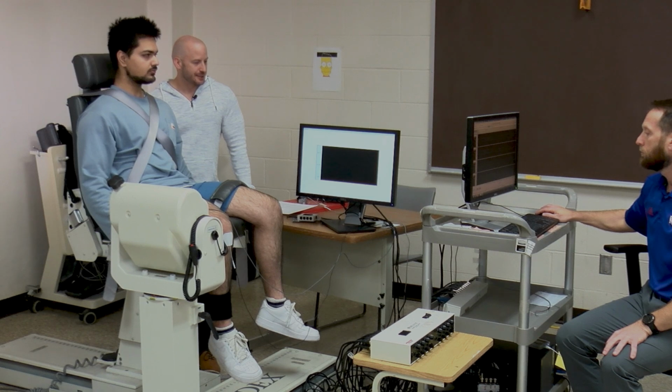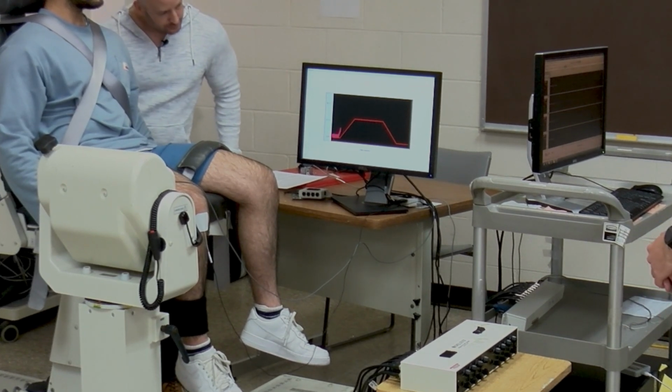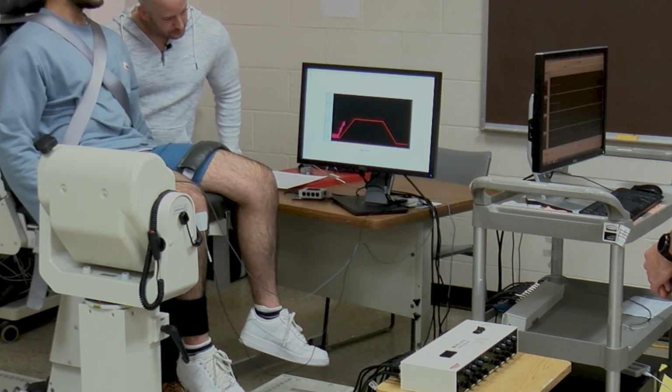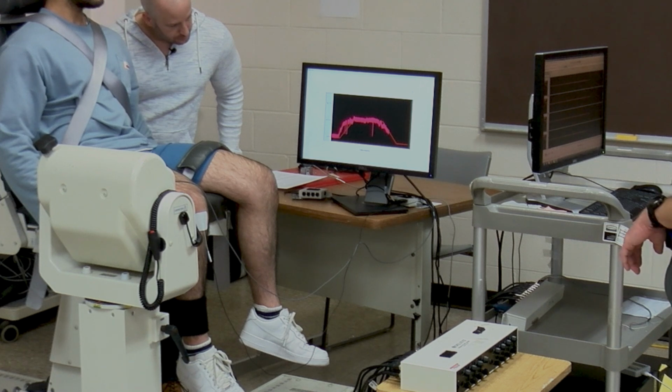Neurological adaptations specific to the type of training you do. You see this template, you see his force output, and he's going to trace the template as best he can. And we do tend to have a practice session prior to completing this task. And then slowly come down. And the tracing down the baseline is usually the hardest part. And relax.